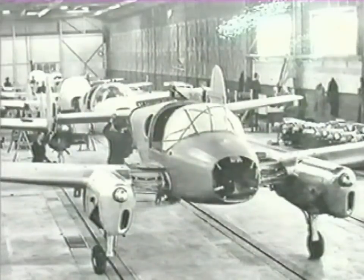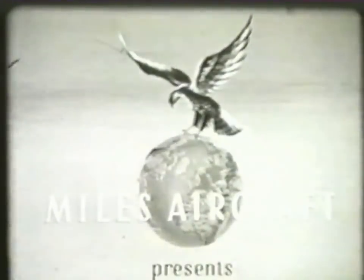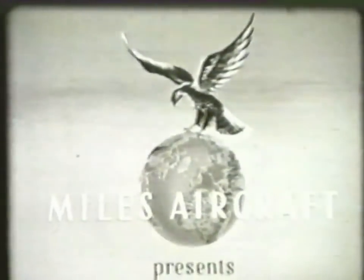There were newly designed aircraft, the Gemini and the Messenger. But while these resulted in relatively small sales, the Miles Aerovan did somewhat better.